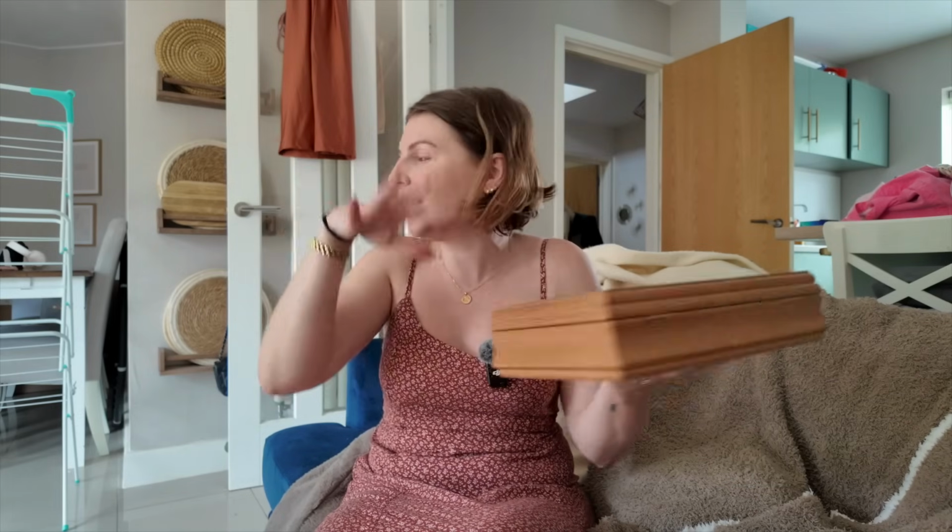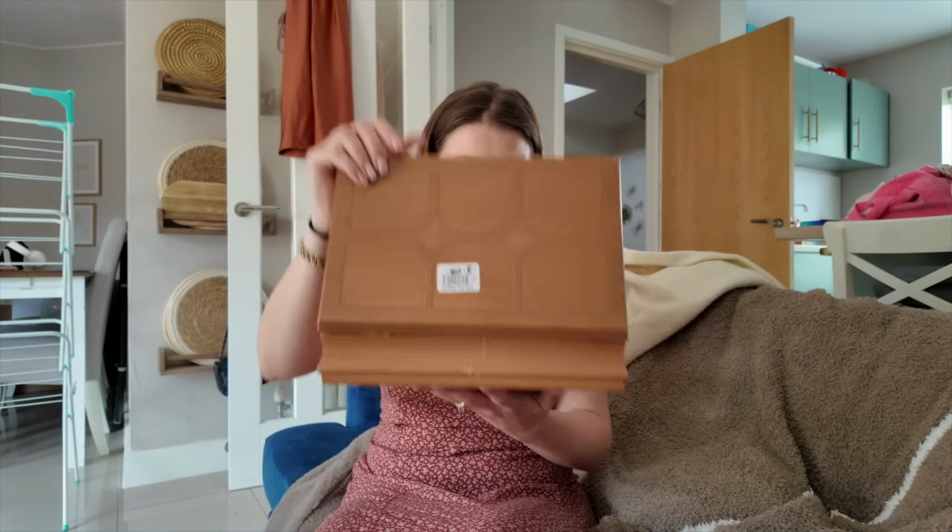£3. And honestly, it was just because from a distance I thought, oh, I'd quite like another little box, I like to stack boxes. I like layering things. I thought that would be quite cute. And then when I opened it, it's like jackpot, amazing, can't believe it.